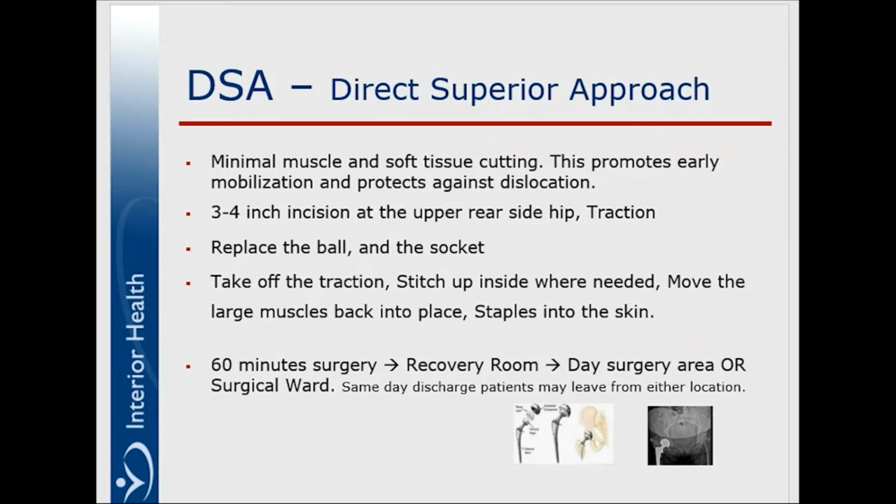They'll pull the muscles and put them back into place and put staples in the skin. So the whole surgery, in very simple terms, takes about an hour, give or take 15 minutes or so. It's usually done under general anesthetic, but you'll discuss this more with your anesthesiologist. From the operating room, you'll go to the recovery room and then possibly to a day surgery area of the hospital, or possibly from recovery up to the surgical floor.